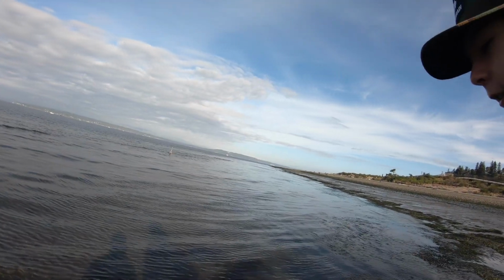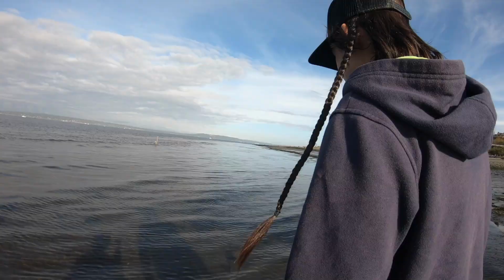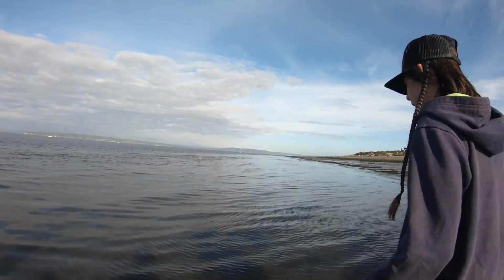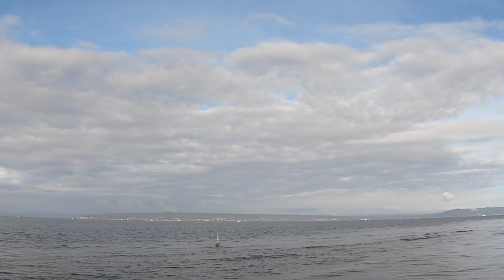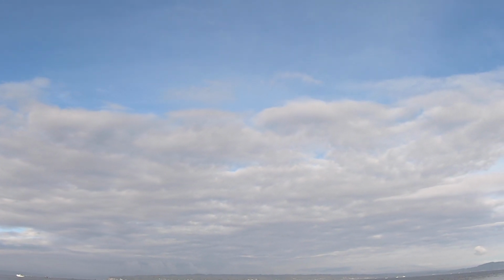And there's also these little flounders, these sand dabs, that live out here. They're very small, and they also live out here in this shallow water. Well, the heron always knows where the fish are, so we're going to be looking around this area to see if there's any fish.